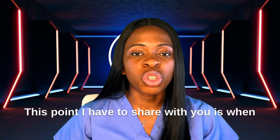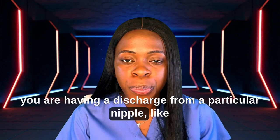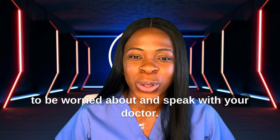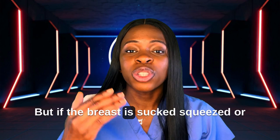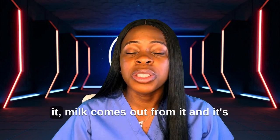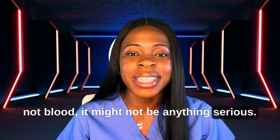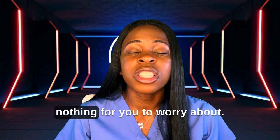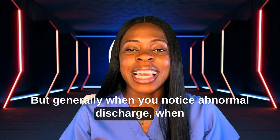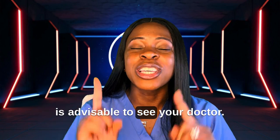This point I have to share with you is, when you are having a discharge from a particular nipple, like from one of your nipples, it is something for you to be worried about and speak with your doctor. But if the breast is suckled, squeezed, or expressed, and some discharge comes out from it, milk comes out from it, and it's not blood, it might not be anything serious. It might just be natural and nothing for you to worry about. But generally, when you notice abnormal discharge, when you notice some blood in your nipple, it is advisable to see your doctor.